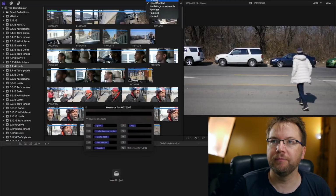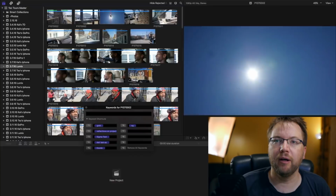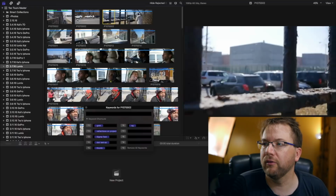If I show all clips, it's still there, you can see. This is what I rejected, it's red, I hide it, it goes away. And this way I'll start breaking these shots up and that'll help me later when I'm cutting to look at them as individual shots. There's some movement here. All right, this is a shot.